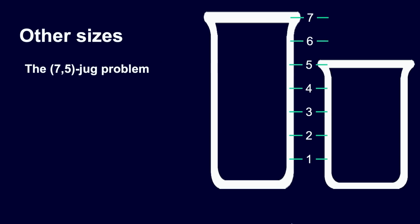We can do it for a slightly bigger problem version. So this is the 7-5 jug problem. So first step, we have to try and find an expression, a combination of 7s and 5s that make 1. If you look around for a bit, you might notice that 3 lots of 5 take away 2 lots of 7 is 1. Great.